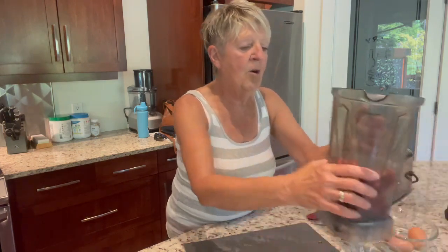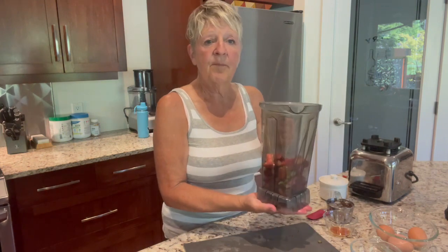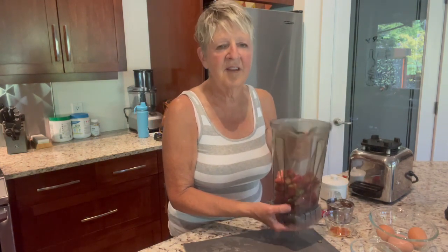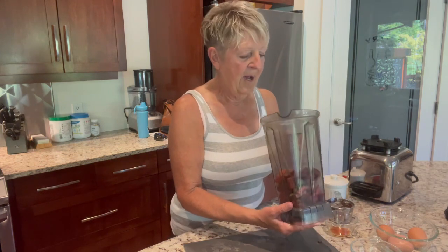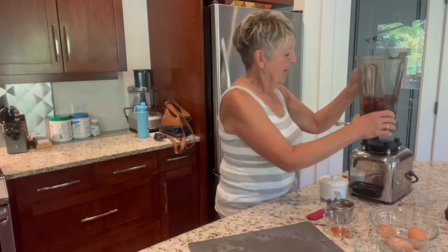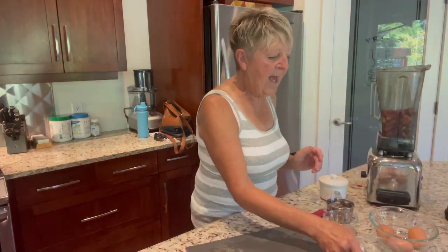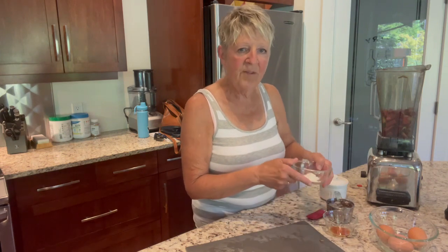There we are. So there's our cut up rhubarb. If it is getting a little stringy, you could just steam it a little bit first, because the whole idea is we want it to be silky smooth. So I'm gonna pop it onto there. And the next thing we're gonna add is 2 teaspoons of flour.